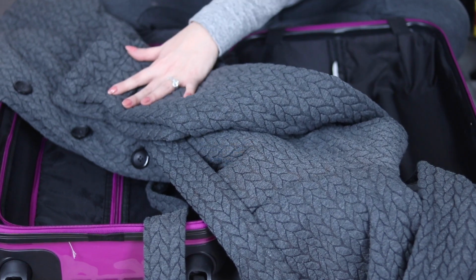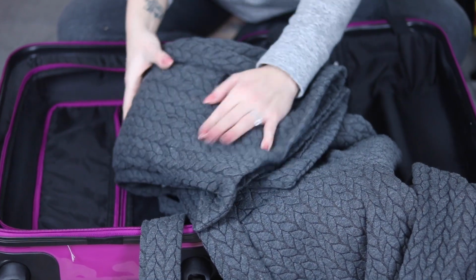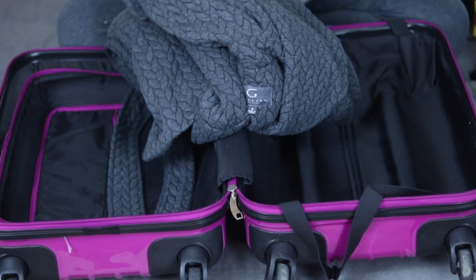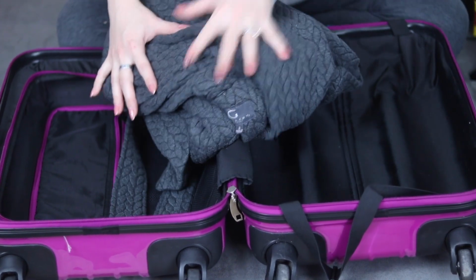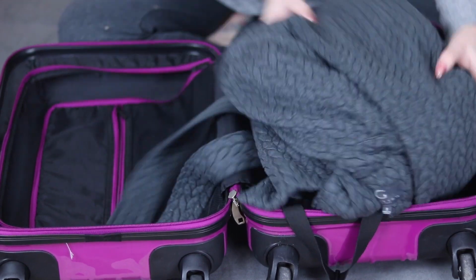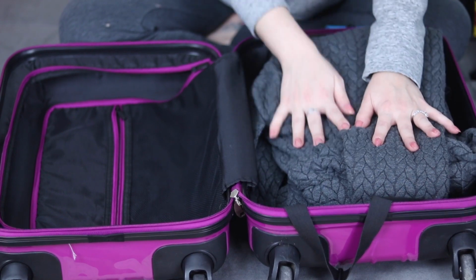I'm gonna place my finger here where the sleeves are and bring the bottom up to fold it just like so. I'm gonna go ahead and fold this in half as well, and then we're gonna bring it on top of the other part. So basically everything is folded into thirds. This is just going to be sitting right here because I'm going to be putting a blanket underneath this anyway.